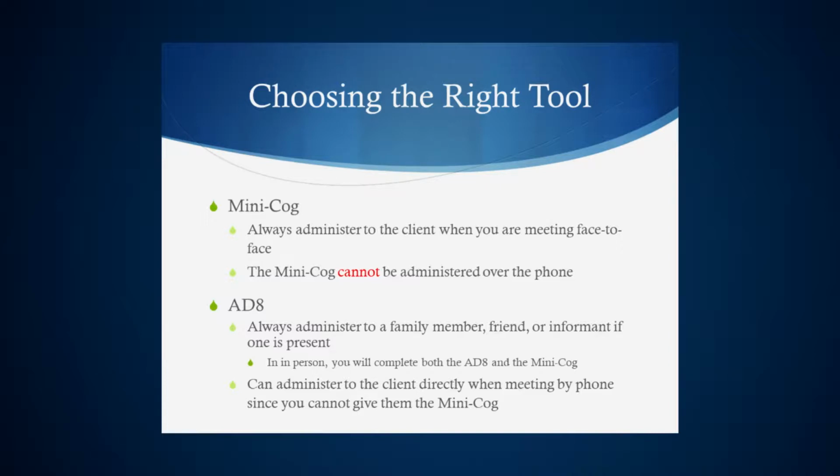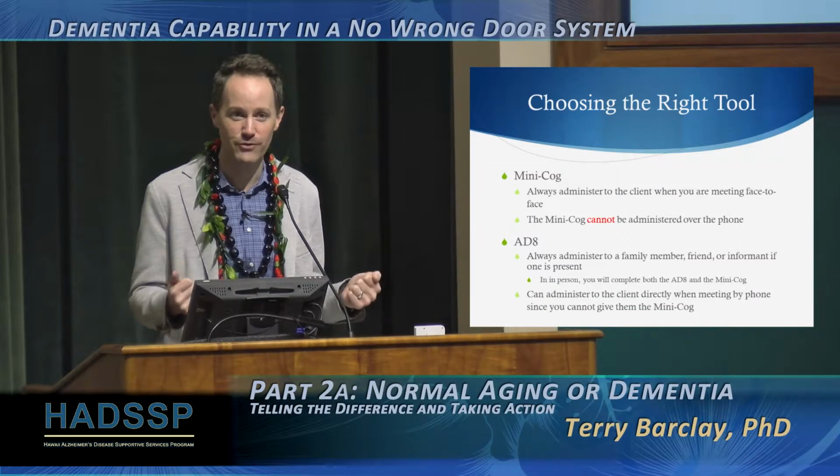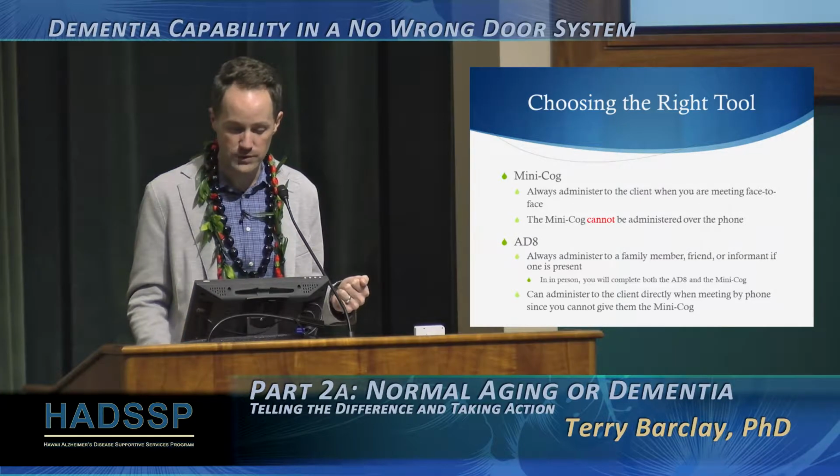Remember what I was saying earlier this morning, we all need to be part of the solution. The healthcare system does not always do a good job of detecting these conditions. And so we could wait around until they get their act together, or we could take matters into our own hands and be part of the solution. And so that's why you're using these tools.